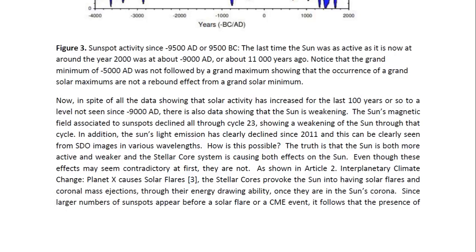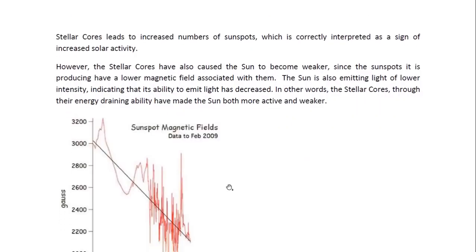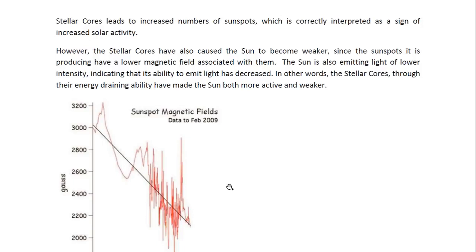Since larger numbers of sunspots appear before a solar flare or CME event, it follows that the presence of stellar cores leads to increased numbers of sunspots, which are correctly interpreted as a sign of increased solar activity. However, the stellar cores have also caused the sun to become weaker, since the sunspots it is producing have a lower magnetic field associated with them. The sun is also emitting light of low intensity, indicating that its ability to emit light has decreased. In other words, the stellar cores, through their energy draining ability, have made the sun both more active and weaker.